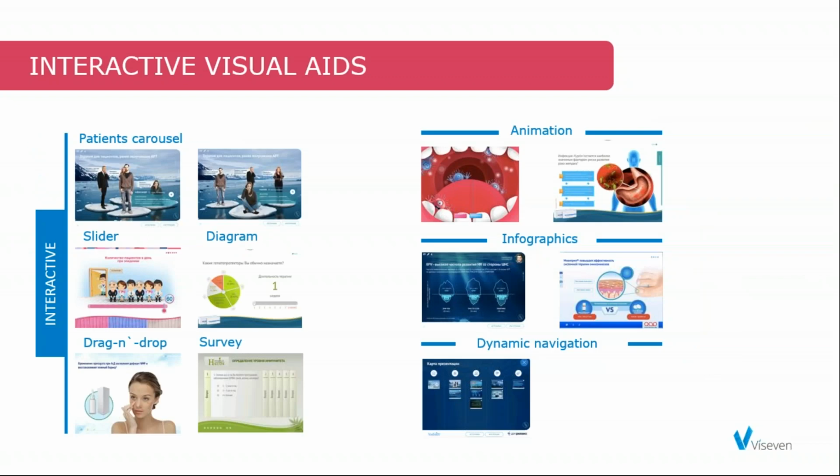There are a number of approaches that you can use to make your interactive visual aids more engaging. Patient-focused slides like carousels and patient builders. The key benefit is that they should reflect the patient stories that healthcare professionals face every day and, most importantly, offer the solution to the patient problems. This is the true value that the rep brings to the table.